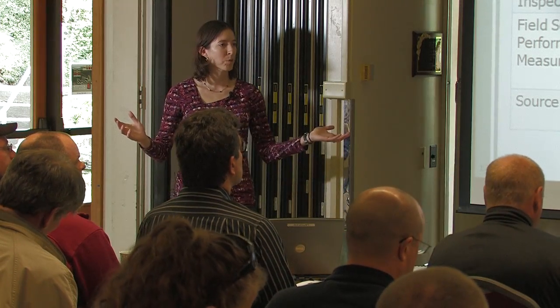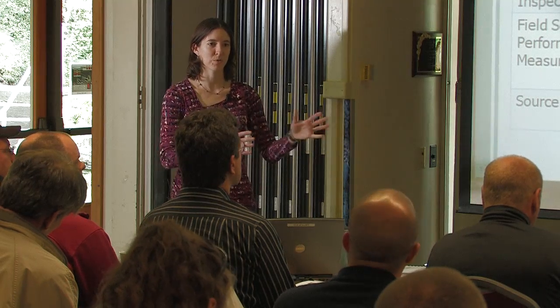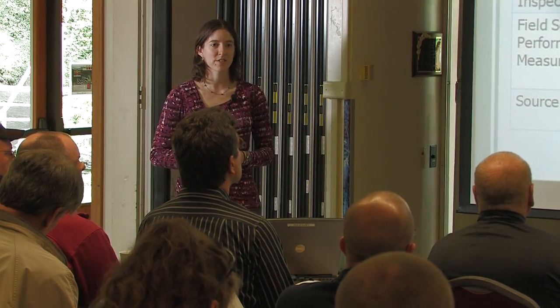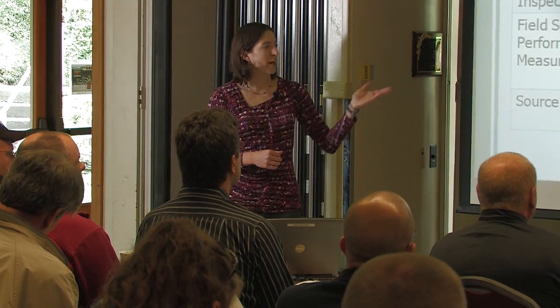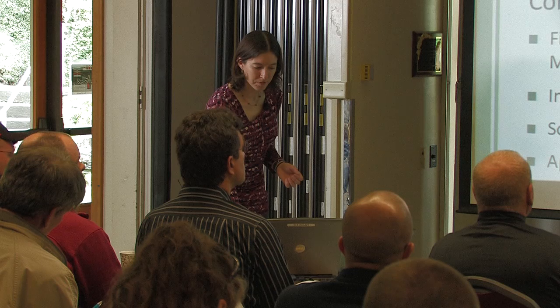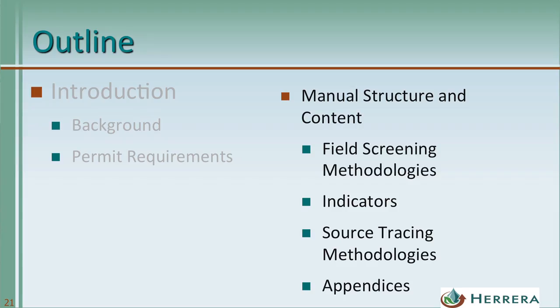So it's a pretty broad summary that's in the manual. Obviously, refer to your permit for more detail, but we just wanted to summarize a few of the drivers and a few of the main background reasons behind what we've included in the manual. So next, we'll move into talking about the manual structure and content, starting off with the outline.